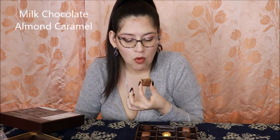I mean, again, the caramel is so overpowering, and the sweetness in the caramel is so overpowering that I kind of taste the milk chocolate, but not really. It's not like a fair combo. It's like 75 to 80% filling, and 20 to 15% shell that I'm tasting.